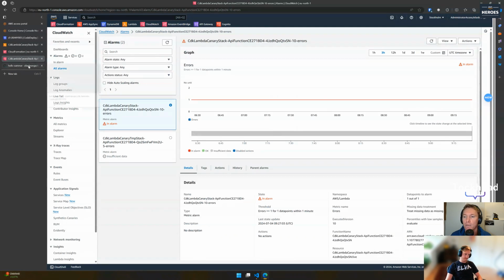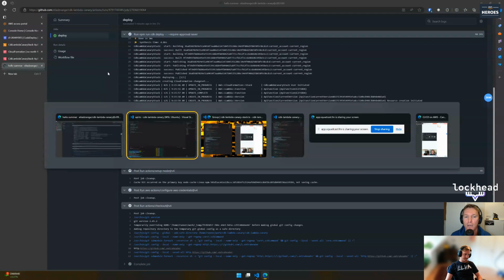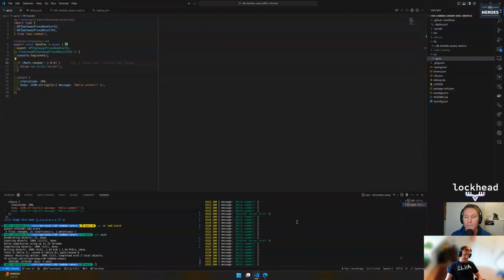This is in alarm. Okay, and that now resulted in CodeDeploy doing what? CodeDeploy then rolled back the alias change and triggered CloudFormation to do an entire rollback of the stack. So that's essentially what we wanted to show, right? And that was a little bit faster than expected, but maybe we should have made the randomized factor less.